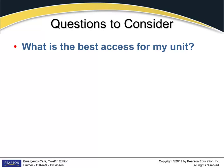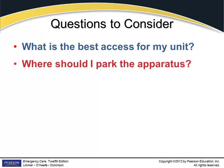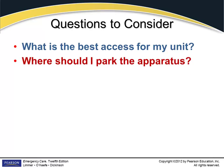Here's some things to think about. What's the best access for my unit to the patient? Where should I park? We talked a little bit about it. We talked about parking to block the scene. We talked about parking on the other side. Even as you're starting to enter this world of riding emergency vehicles and getting on scene, you may not be driving, but think about it. We work as a team in everything we do. And so a lot of times the driver may think, I just want to get to the patient, you may need to say, hey, why don't we park on the other side? That way we have good access to get out of here.